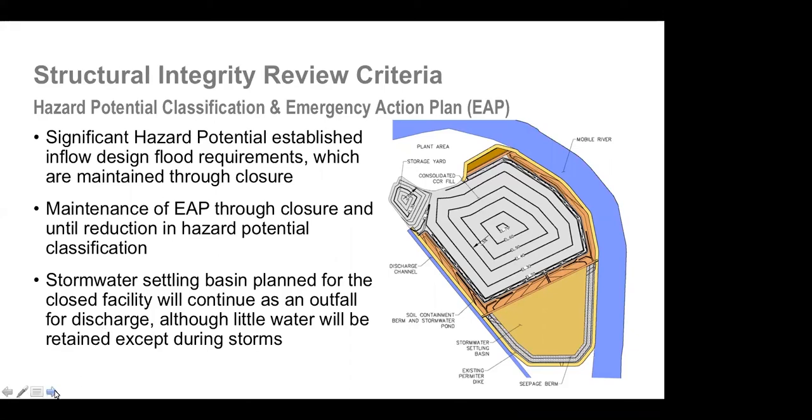I think we're ready to progress. The last thing I was mentioning was the stormwater settling basin at the south end of the site. And under the closure plan, it's intended to be maintained. So that would play into any decision on changing the hazard potential classification of the site itself.